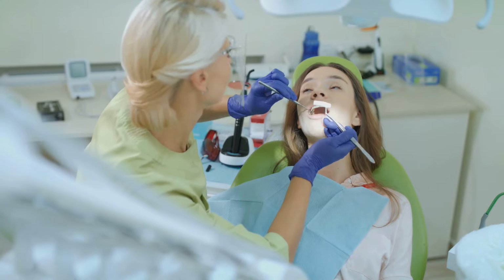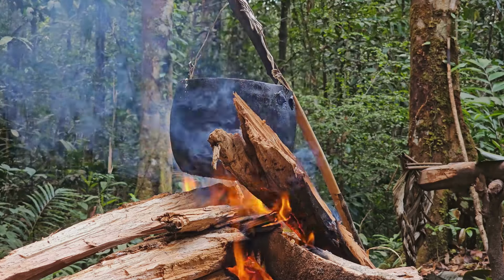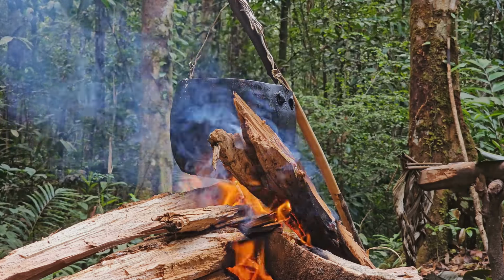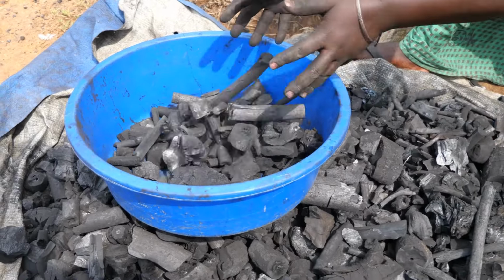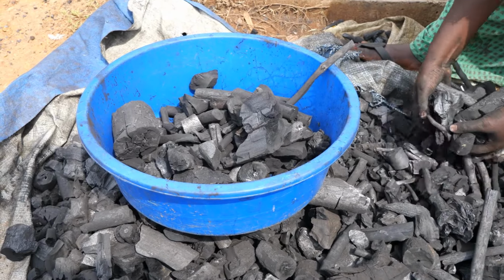Activated charcoal is another overlooked item. It's not just for whitening teeth. Activated charcoal can help treat certain types of poisoning by binding to toxins and preventing their absorption into the body. It's also been used for water filtration, albeit with limited effectiveness. As always, use with caution and consult a professional if possible.